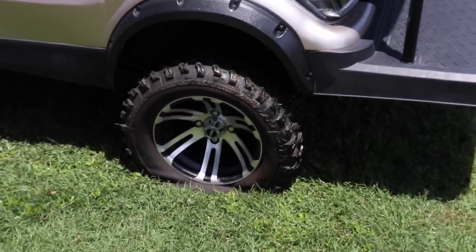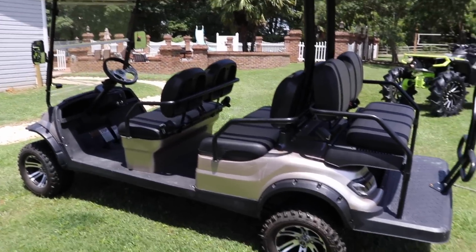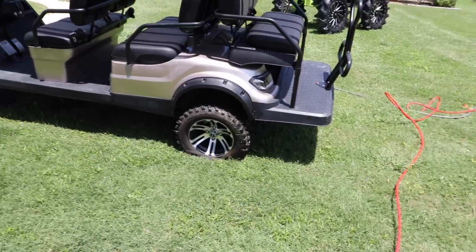That's no good. This one's got a flat tire. I gotta let Brayden know. I shouldn't really have probably driven it with the rim, but it's ready here now. Let's give her a wash and put her back.